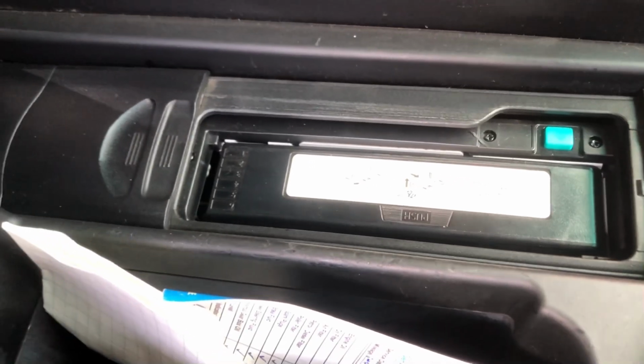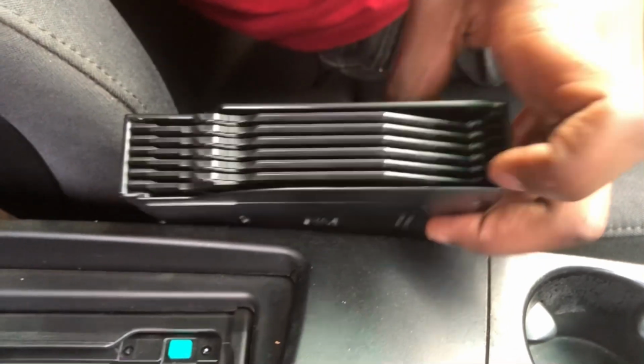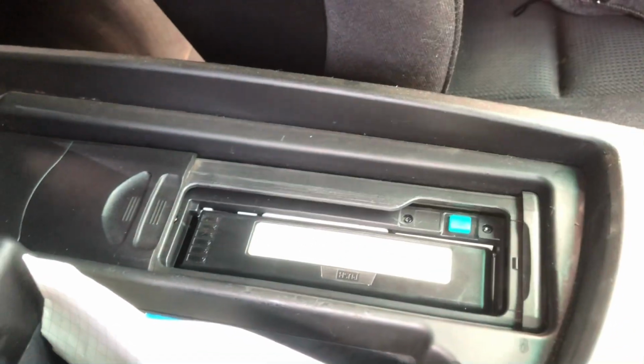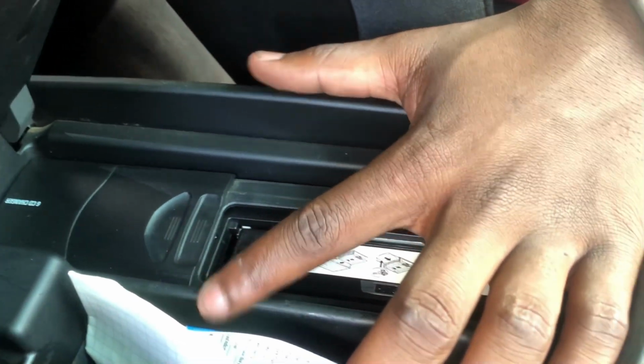storage space. So you press this button here, the CD changer pops up like so, and then you can insert all your discs in here. So 1 2 3 4 5 6 discs, and then you put it back in there, and then your stereo would be selecting from whatever CD you choose from in here. So that one ate that space from the storage compartment here.